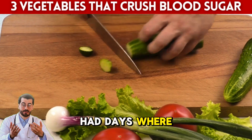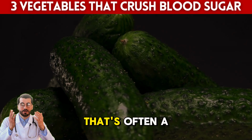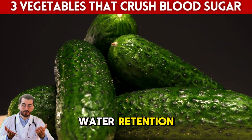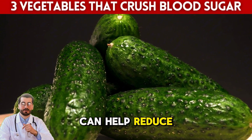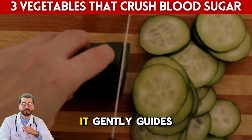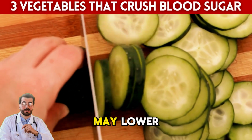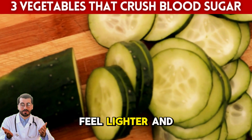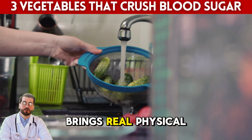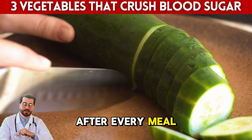Have you ever had days where your ankles swell up by the afternoon? Or your hands feel stiff and puffy? That's often a mix of poor circulation, excess sugar, and water retention, all things cucumber can help reduce. It acts as a natural diuretic, but in a way that doesn't dehydrate you. It gently guides excess water out. And with that, your blood pressure may lower, your legs may feel lighter, and your stomach less bloated. It's a small shift, but it brings real physical relief, especially for seniors who feel heavy after every meal.